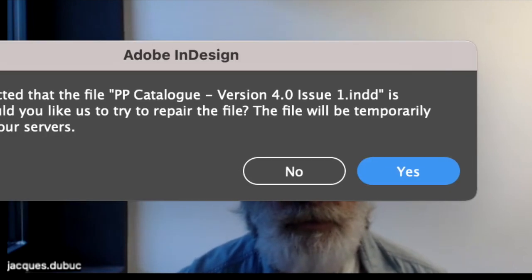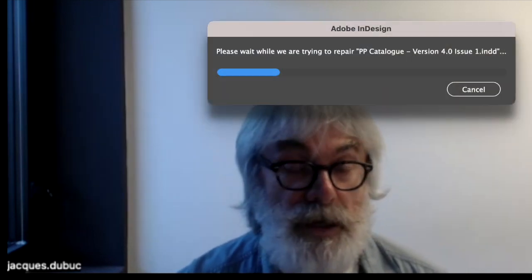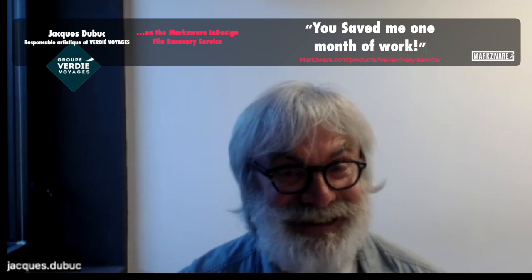And then it says, we are about to treat your InDesign file on our servers. Click OK, OK. And then it said, oops, we cannot repair it. You better redo the project. So, was it also Monday morning? In the morning, yes, exactly.